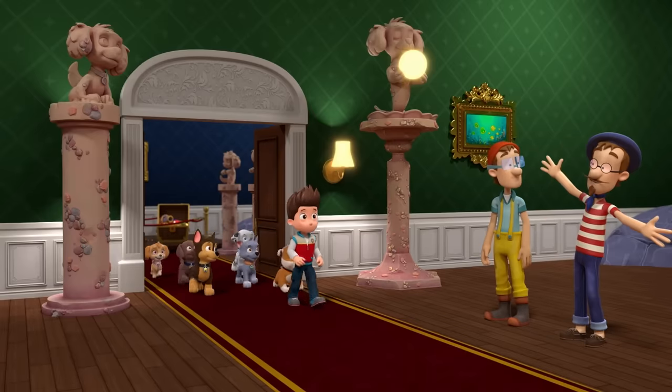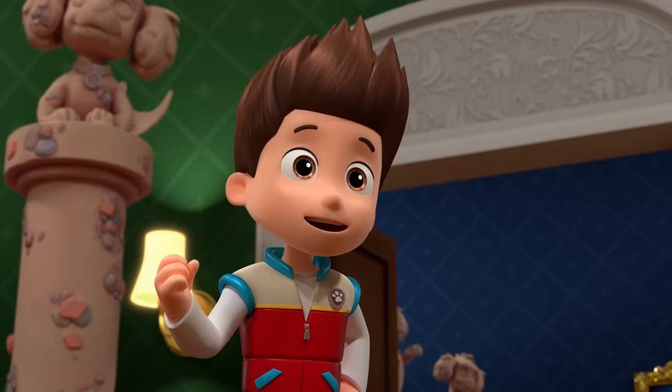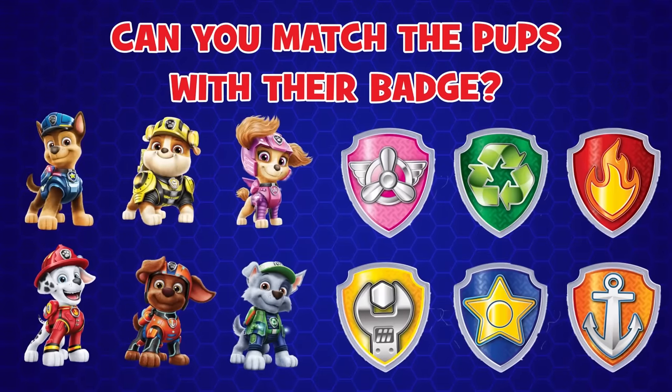Bienvenue to the grand opening of our exhibit. Thanks, Paw Patrol. Without you, we'd be tangled in tentacle trouble. You're welcome. Whenever an octopus needs a ride to the sea, just yelp for help. Can you match the pups with their badge?